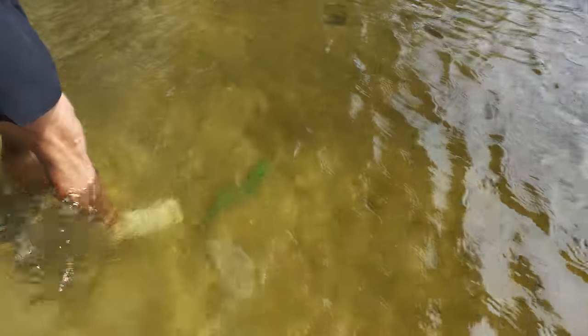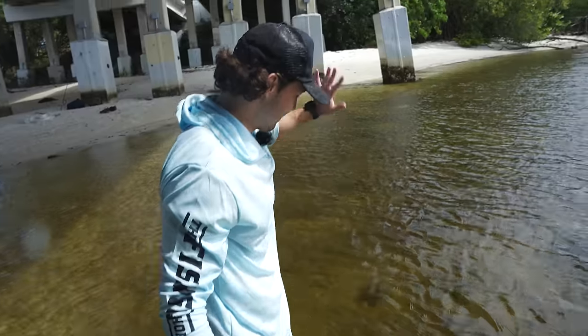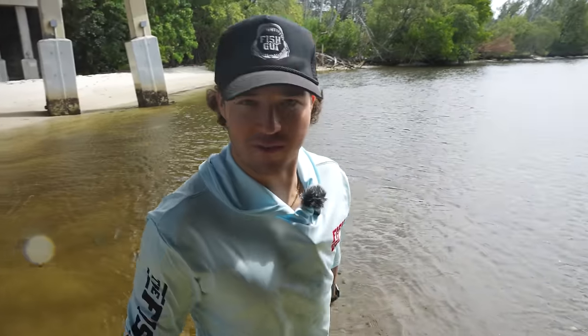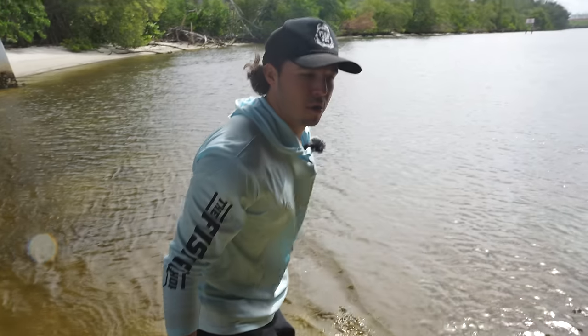There he is, right there. Go to the bridge, go to the bridge. Every time we catch them, they like to hang out for a second. See ya, buddy. That was the best. Dude, this spot is loaded with parrotfish. We're coming back, we're getting 3 or 4 for the aquarium.